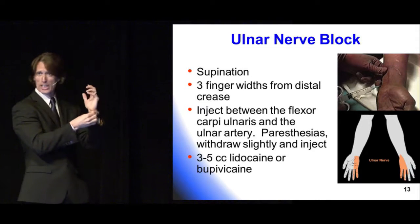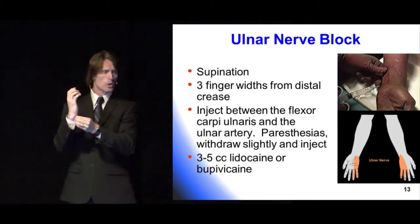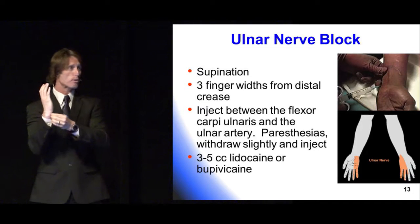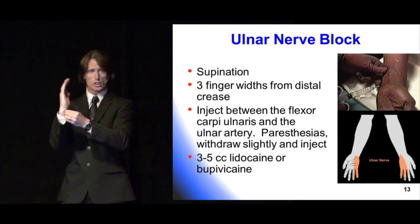carpi ulnaris. Do you feel it? Somebody give me some confirmation. This is an easy one. Flexor carpi ulnaris, right here. Flexor carpi ulnaris. You got it? See, most people are holding it. If you don't want to do it on yourself, grab your partner's wrist. Somebody sitting next to you. Flexor carpi ulnaris, move it around a little bit.